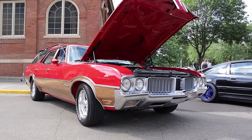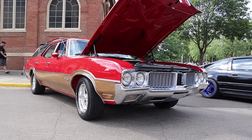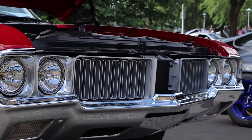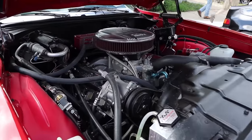Never thought I'd be filming a Vista Cruiser. But look at this thing though. It's different, right? This is pretty unique. Look at the grill on this thing. I don't think that's a normal Vista Cruiser grill. Look at this bad boy.